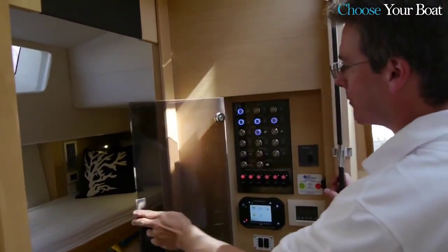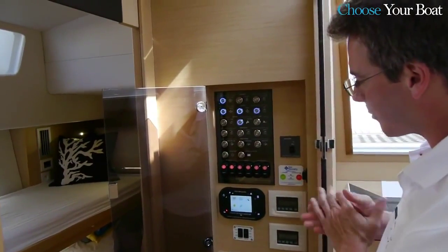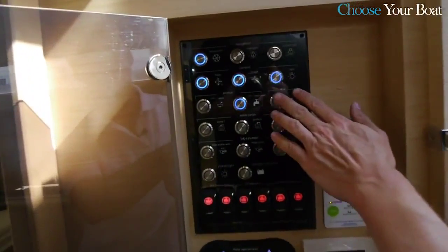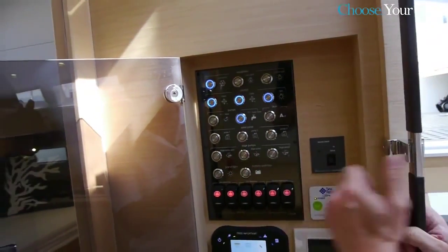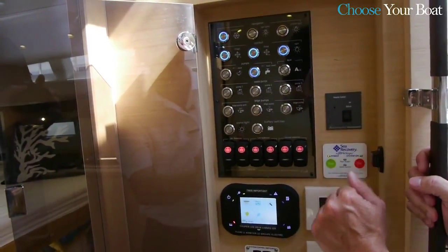Just beside the companionway entrance, you'll find really the operation panel for the boat. So you have an electrical panel that gives you all of your daily functions, fridges, instruments, pumps, lights, etc., all on this panel here, along with your battery switches. So everything you need to do to run the boat on a daily basis.